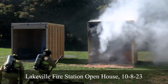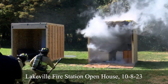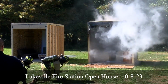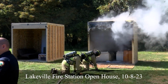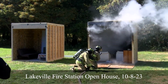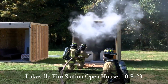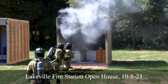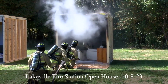Nice job, guys. So they're gonna go in now, and they're gonna overhaul things in there. Make sure that the fire is all completely extinguished, right? They're gonna come forward, they're gonna stay low, right? Because in real life, if you're inside the house, this is gonna be all smoky and everything, right? So we're gonna come in and put some more water on that. There we go.